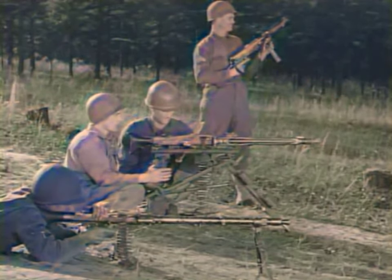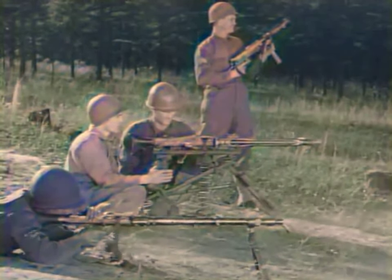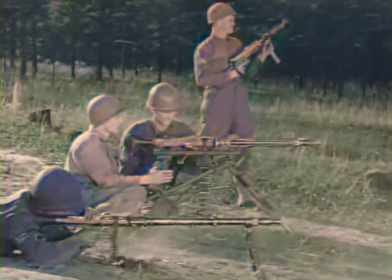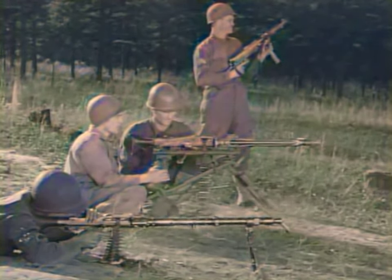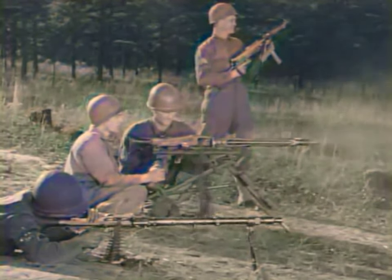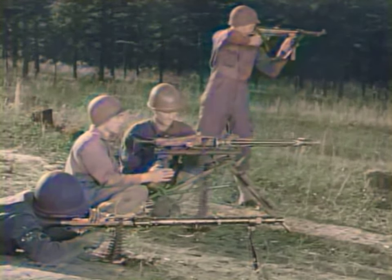Well, here's their 34. Now their 42. And here's their Schmeisser.